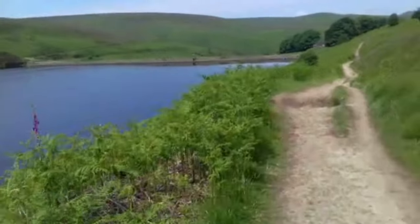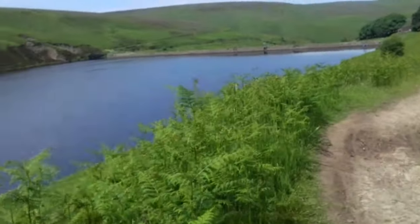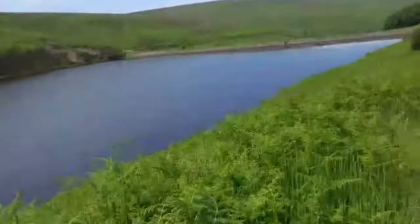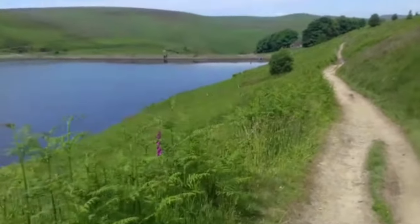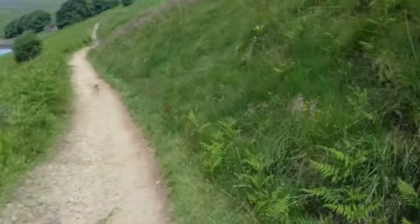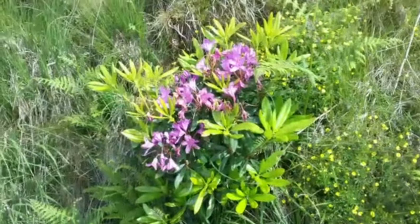The bird life here is great. I see things that I rarely see. So you see the curlews and meadow pipits and the skylarks. And if I mentioned the marsh harrier. And now reed bunting. One solitary rhododendron.